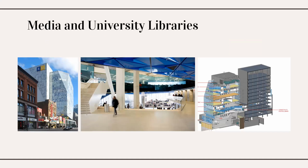Media and university libraries. As a library designed for the digital age, Ryerson Student Center is a library without books. However, it was built adjacent to the school's existing library. There are 2 bridges that connect these buildings, offering ease of access from digital to physical media.